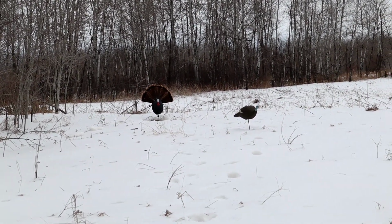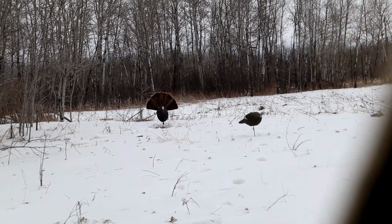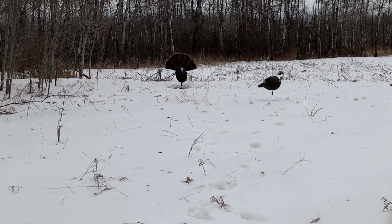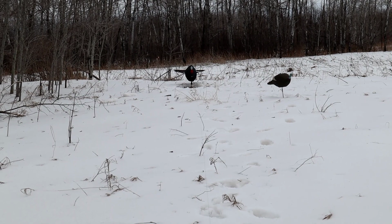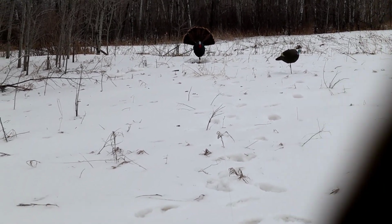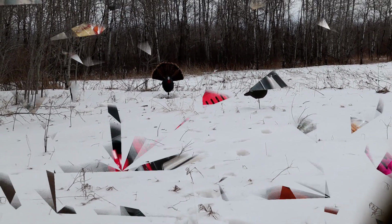About 15 yards or so, kind of up on a hill. Kind of like about this decoy is that I can move the tail fan up and down like that. So at least it gives a little bit of motion. We've had luck with this decoy in the past, so we'll see what happens.